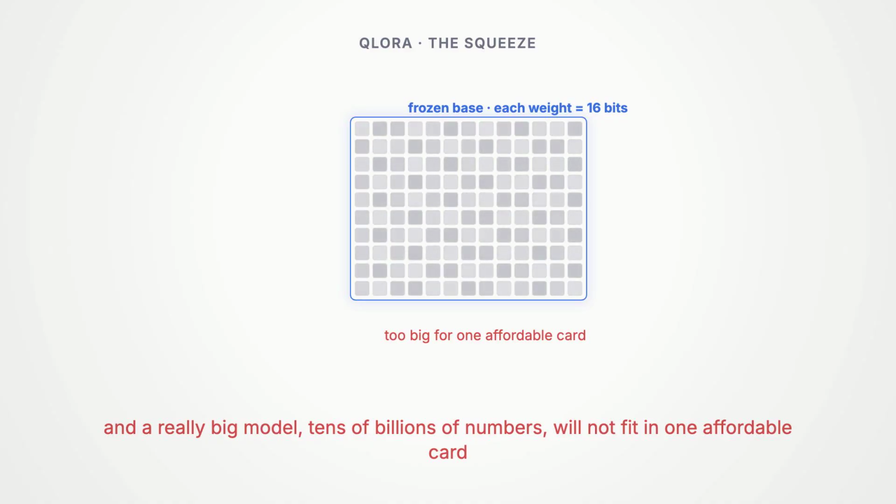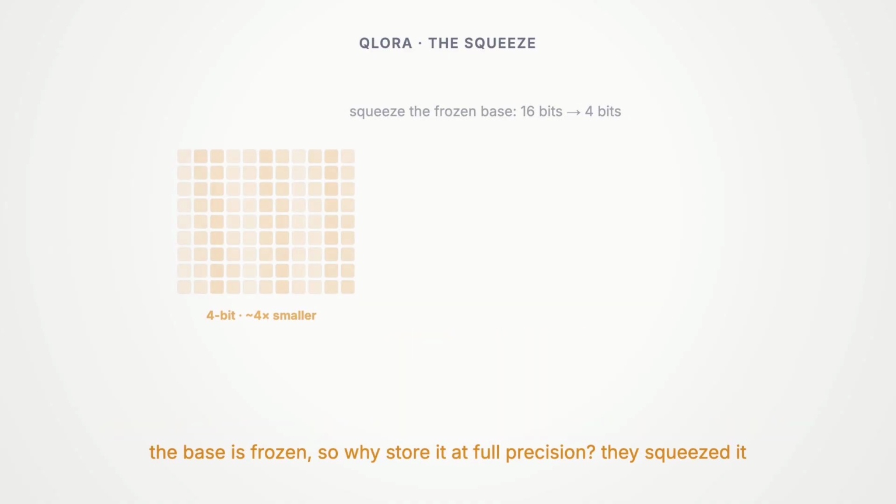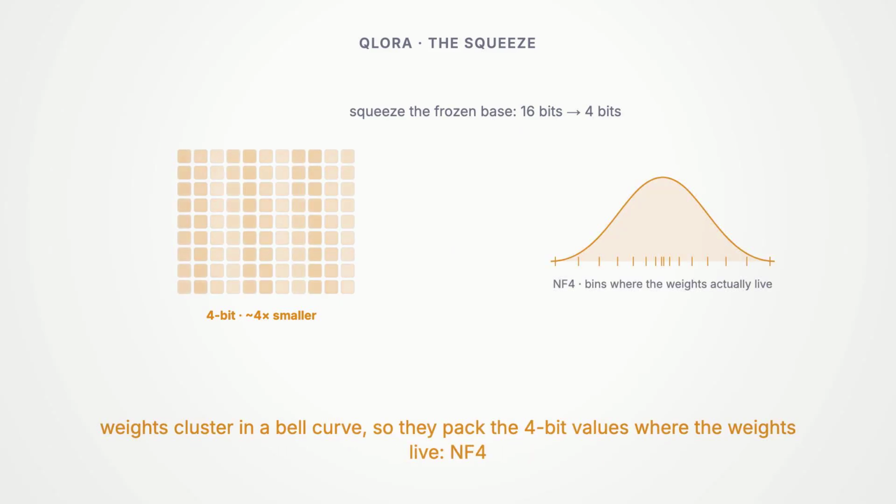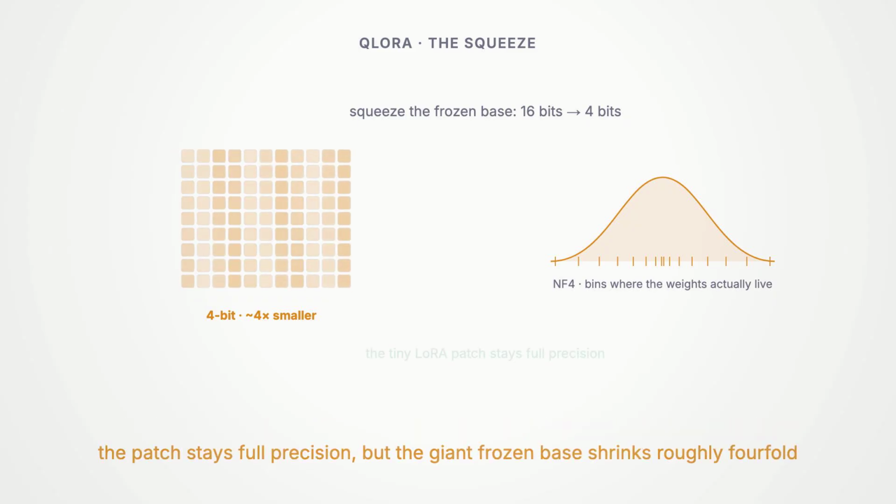The base is frozen. We are never changing it. So why store it at full precision? And they squeezed it. Each weight in the frozen base, normally kept in 16 bits, gets crushed down to just 4. The clever part is how. A trained model's weights cluster in a bell curve around 0, so they pack the 4-bit values densely where the weights actually live, a scheme called NF4. The common weights land almost perfectly, and barely any information is lost where it matters. The tiny trainable patch stays sharp and full precision, but the giant frozen base shrinks roughly 4-fold.